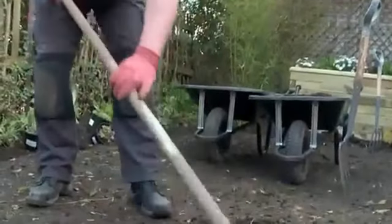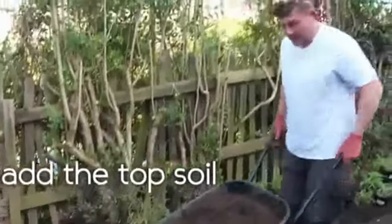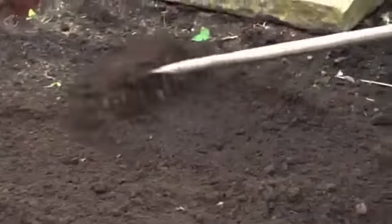The most important thing to do when you have new lawn put down is to water it. Water it, water it, water it. Right, the next step is the topsoil. Get it in. Just going to rake it around to make it a nice, flat playing surface ready for the lawn to be rolled out on.